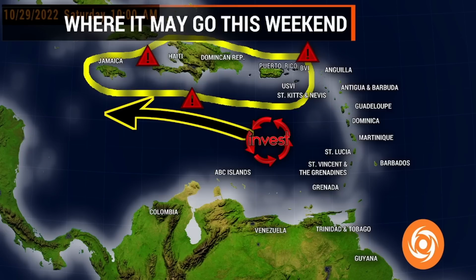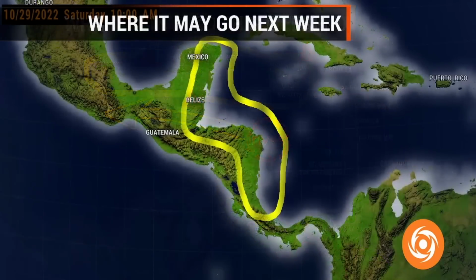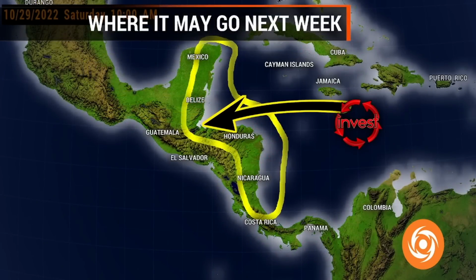Now, where this invest may go this weekend, it'll be close to Jamaica, Haiti, Dominican Republic, Puerto Rico, British Virgin Islands, U.S. Virgin Islands, watching over towards St. Martin, for example, St. Croix, for that higher potential of rain. It doesn't look like it's going to move all the way to the north, as I mentioned, northwest and then off to the west, but that'll bring us some extra rain. I'll watch out for the flood potential.